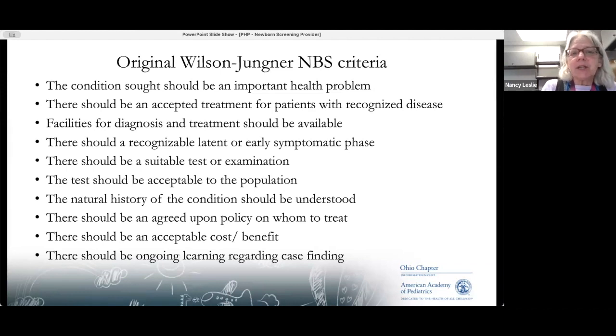There should be facilities for diagnosis and treatment. So that's actually important, and it may account for some of the discrepancies we see in some of the developing world, because if you don't have a way to provide, for example, nutrition formula and monitoring for PKU, screening for PKU is not going to be as helpful. It may be critical, but it's not as helpful as it would be in something like the United States, where that is an expectation for all areas and all states.